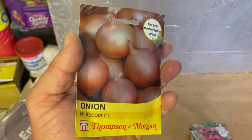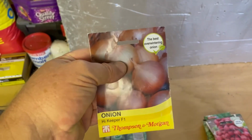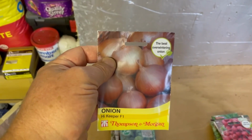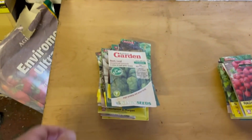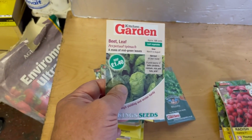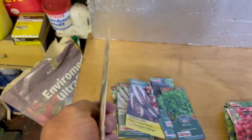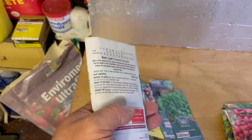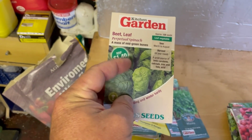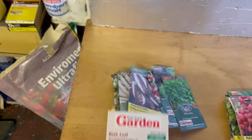So to see which does the best. But these are supposed to be really good overwintering. So I'm going to give those a go. So let's crack on. Beetroot. No, not beetroot, spinach. And I mainly grow this to keep my compost bins topped up over winter. That is also a very good thing to add in your compost bins.